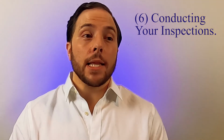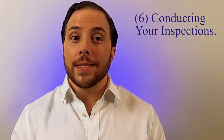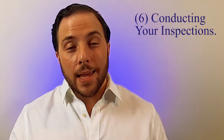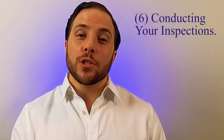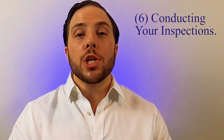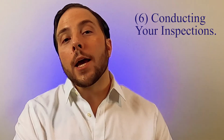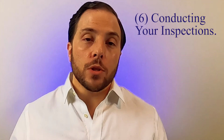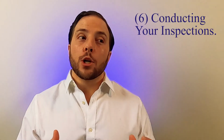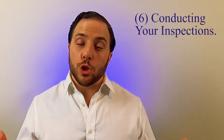Or you may find something that's a major issue, like the roof is rotting over their heads. You don't want to take that on. If the seller isn't willing to take that on themselves and actually fix the roof, then you may want to walk away from the property. And because you've negotiated in your offer this inspection contingency, you will be able to get all of your down payment back and just live to fight another day and go find another property. Much better than closing on a deal and the roof caves in over your head. Things like that are rare, but they do happen.